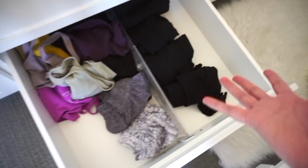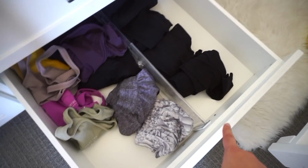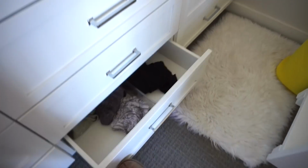And then in this last drawer, I have all of my workout stuff. So yeah, this is kind of getting a little messy too. But I have all my Lululemon leggings in here, and then here I just have my Lulu shorts and some sports bras and things. So that's what that drawer is for.